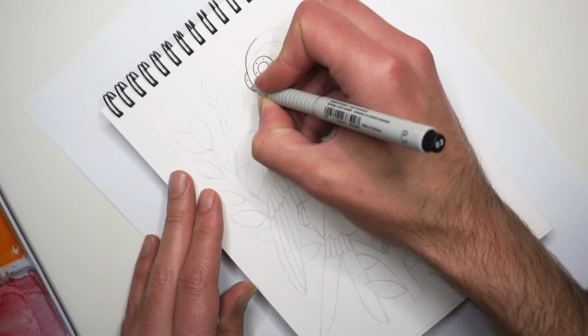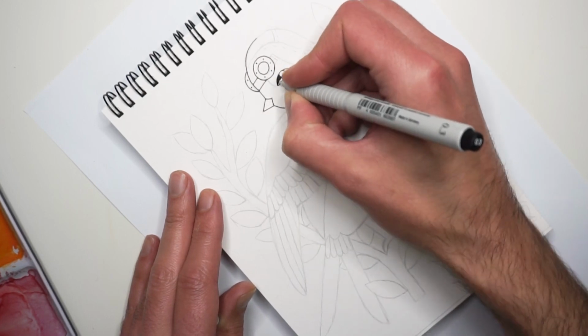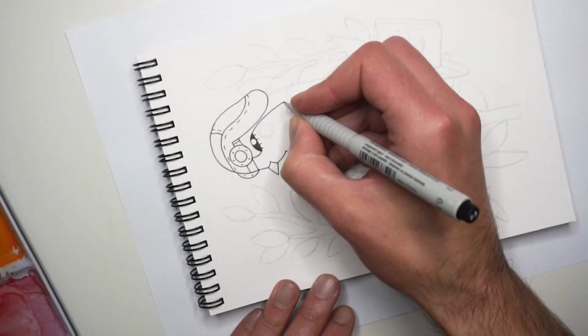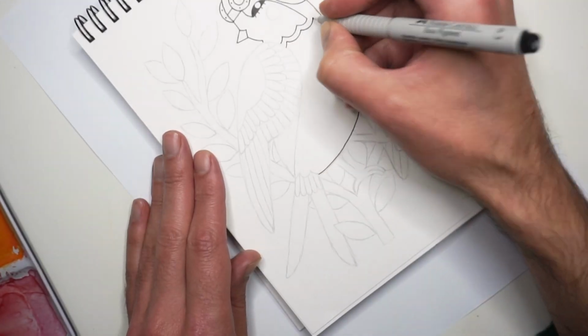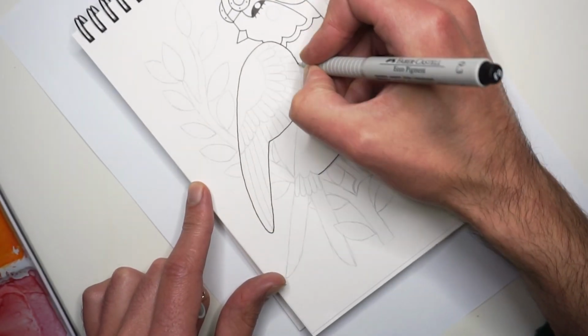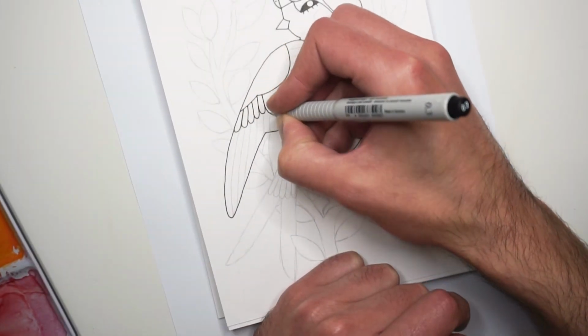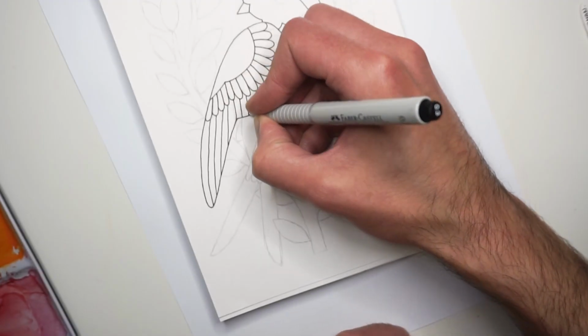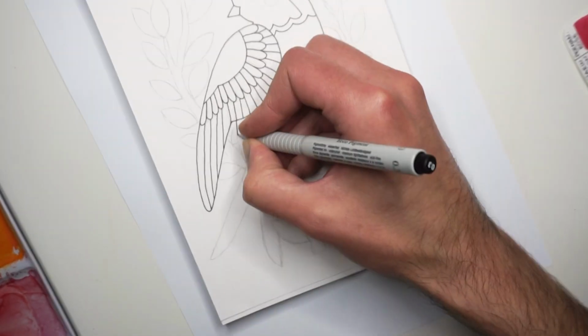For the next prompt, which was passport, I decided to illustrate a swallow with a passport and a pilot helmet. The idea was that these birds are migrating, and when you need to travel from one part of the globe to another, you need a passport.